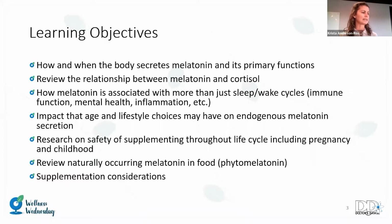We're going to be looking at how melatonin naturally occurs in food, and we'll just be discussing lots of different supplementation considerations. Mostly what I'm hoping is that by the end of this presentation, it will be very clear to you what a valuable tool melatonin is for you in your clinical practice.